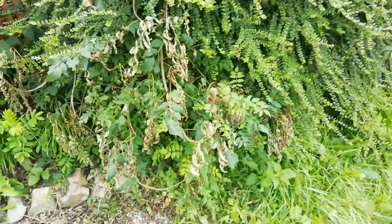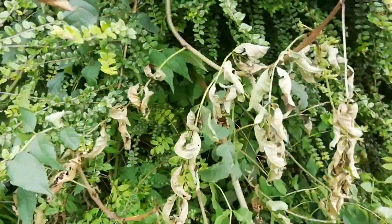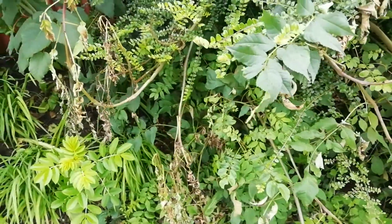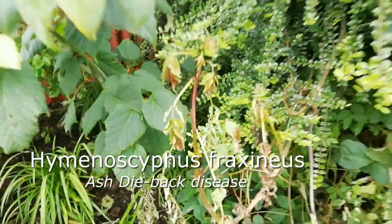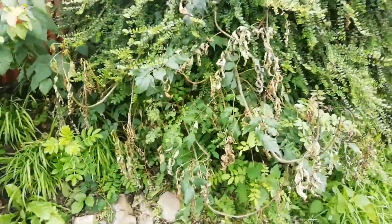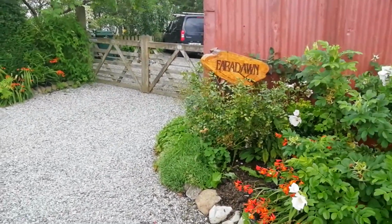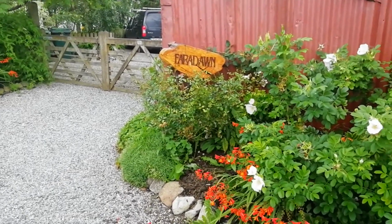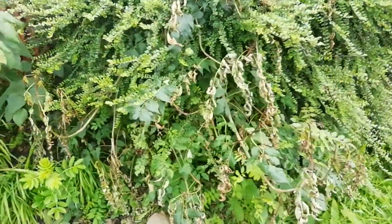I noticed this about a week and a half ago, maybe two weeks ago, outside my gate, and I think I mentioned a few weeks ago that ash dieback hadn't come to North Kildare yet, but I think this is it. And it's, ironically or bizarrely, almost turned up at my gate first of all, because I haven't seen it anywhere else in this whole vicinity. It's like as if it's knocking on the door or ringing the bell to say, I've arrived.